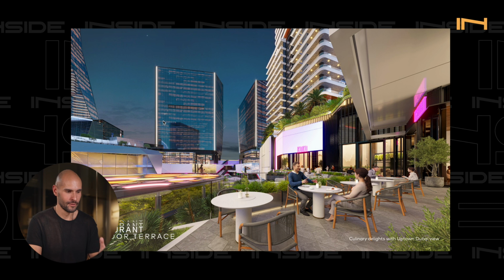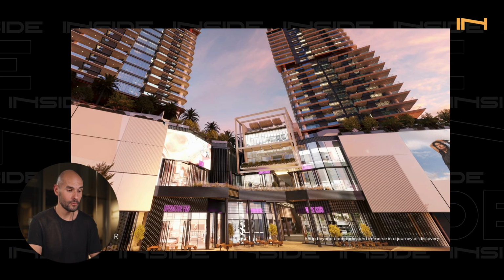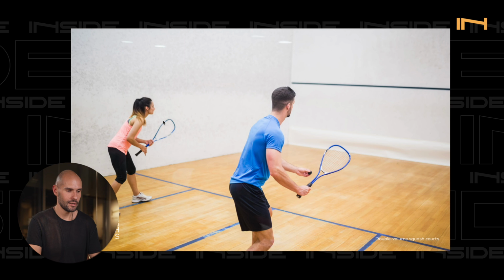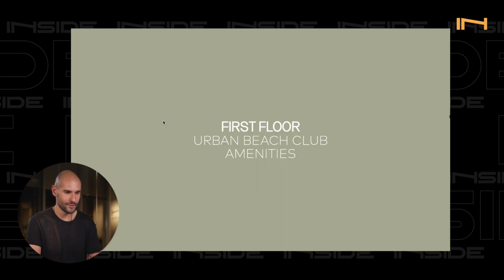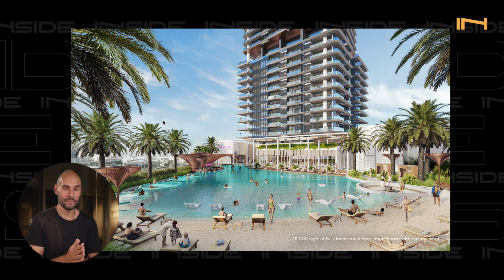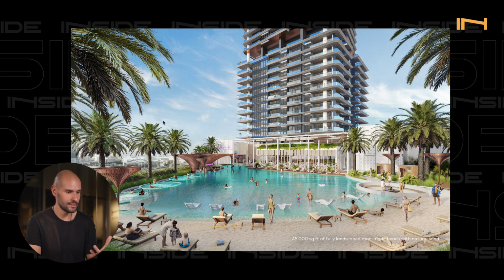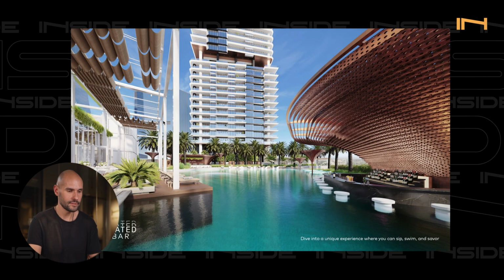On the second floor, once more, we have some outdoor terraces. So we have multi-level retail food and beverage. Then going higher still, we have paddle courts, squash courts, and looking forward to, of course, the beach club, which will be the biggest urban beach club in Dubai. It's 45,000 square feet, natural sand. It's quite beautiful and will be available to all the residents.